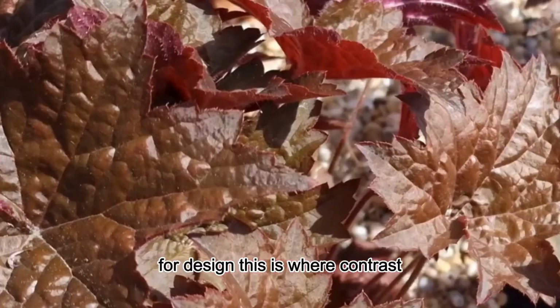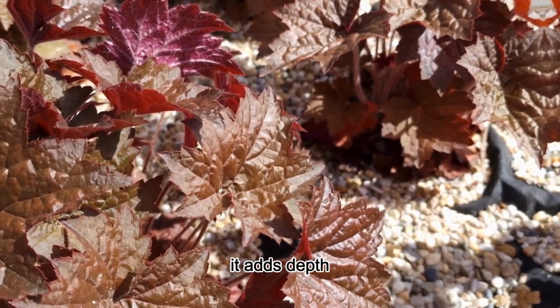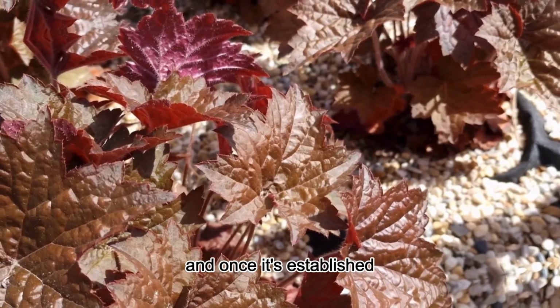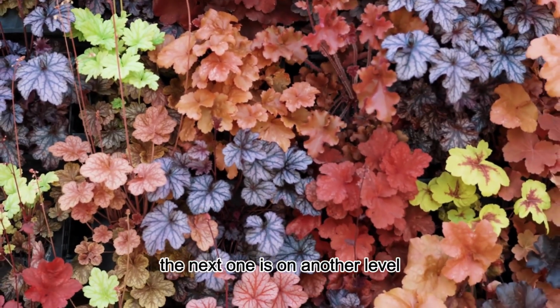For design, this is where contrast matters. Use Heuchera to break up green-heavy containers. It adds depth, texture, and a more polished look instantly. And once it's established, it's low maintenance. But if you want something that almost refuses to die, the next one is on another level.